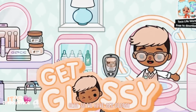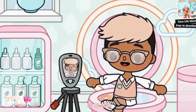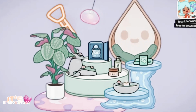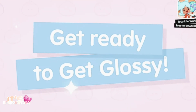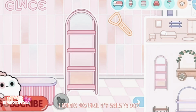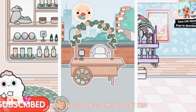Okay, so we have Get Glossy. Oh my gosh, it looks like there's a new skincare fridge and it's pink. Oh, I love the nature stuff. Get ready to get glossy. I wonder how much it's going to cost. Probably as much as maybe the Care and Core, I don't know.